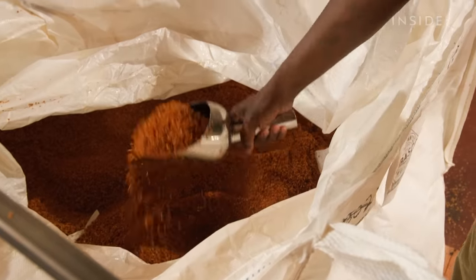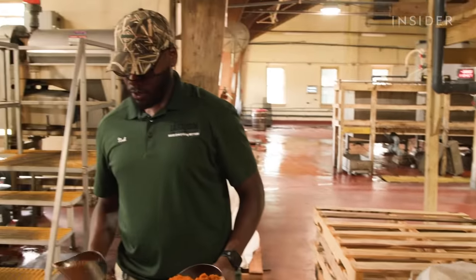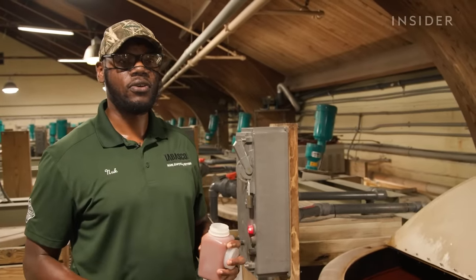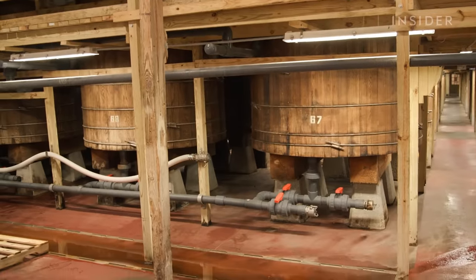The Army veteran ensures all the sauce tastes the same, even though it's coming from around the world. I try to do it 3 or 4 different countries and put them together. So it could be like a little Colombia, Peru, and a little Ecuador and Honduras. He pumps in vinegar and blends it all for up to 28 days. 72 tanks mix at the same time.